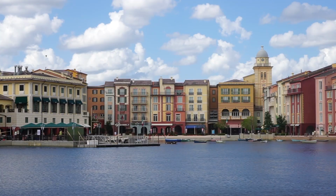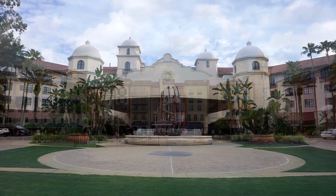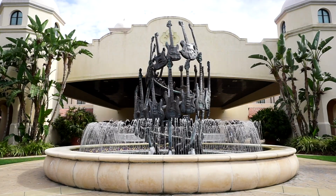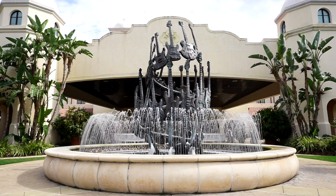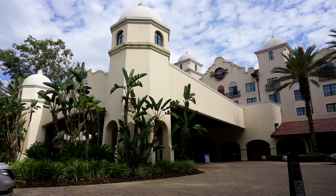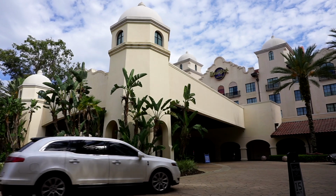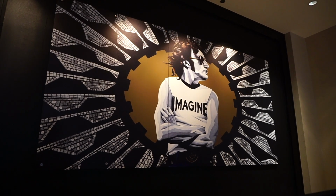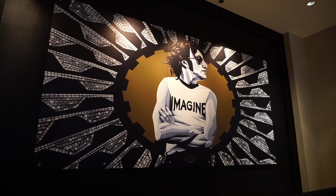Portofino Bay, Royal Pacific, and Hard Rock Hotel are the trio that sit at the very top of the price scale and are classified as Premier hotels. For many years, these were the only hotel options at Universal, but as you can see, Universal has aggressively expanded their hotel game in the last couple of years.